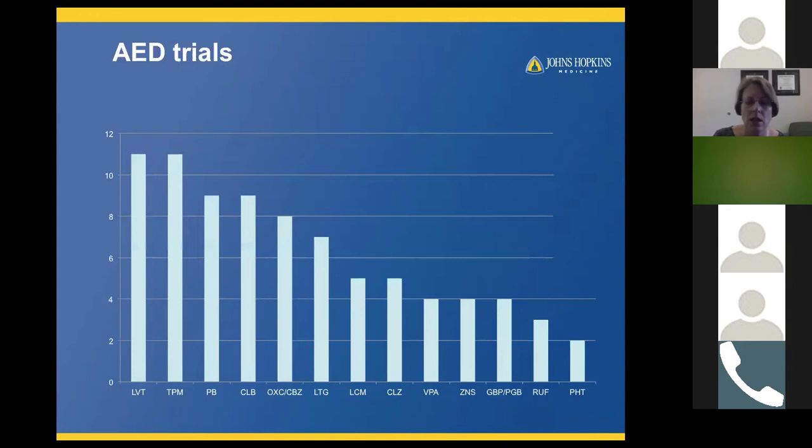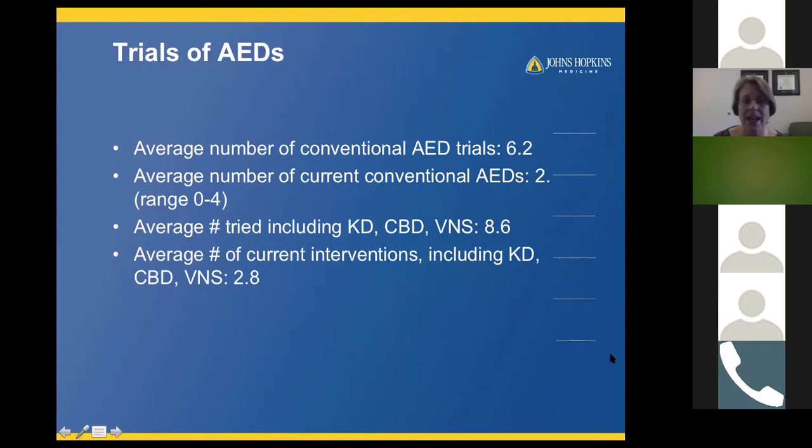Okay. So in terms of going through the numbers, the average number of conventional trials of AEDs was over 6. You know very well what this is like: trying a medication, ramping up the dosage, coming to the conclusion that it's not working, and then switching to a new medication.